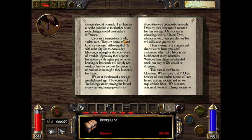Orcs are a tremendously violent race. They are born and bred killers, every one! Allowing them within the city limits, even as day laborers, is asking for the worst sorts of trouble. Appeasing their appetite for violence with higher pay, or better housing, or less work will simply not work, as they do not lust for property or positions as we might. No, they lust only for blood. And our women, you know that's in there somewhere. You know that's in there somewhere.